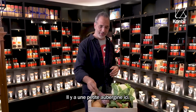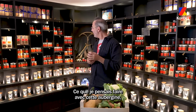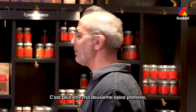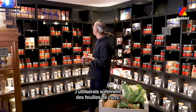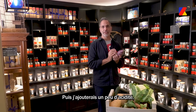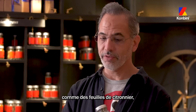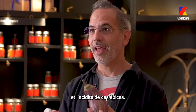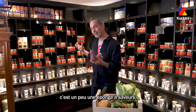There's a small aubergine here, so I would want a few more of those with me if I could. And what I was thinking about this aubergine is what I could do is use some cardamom. It's maybe my second favorite spice because it's so good for savory and sweet dishes, also for baking. And I would probably use some curry leaves. So cardamom and curry leaves work really well together. And then I would want something a bit acidic, like lemongrass, something like that, like lime leaves. So I would create something that's got the sweetness and the acidity of those spices. So aubergine can really take anything. It's just kind of a sponge ready to extract flavor.